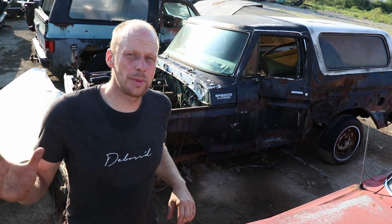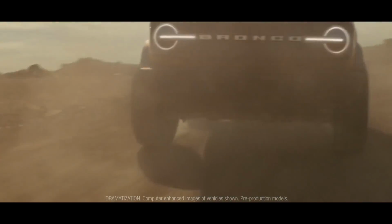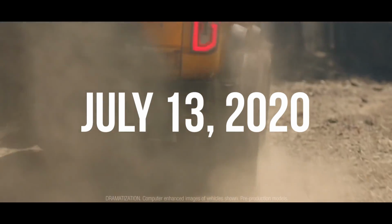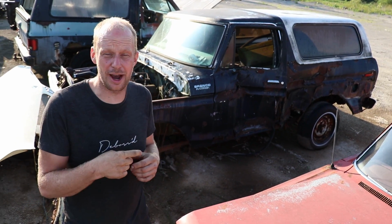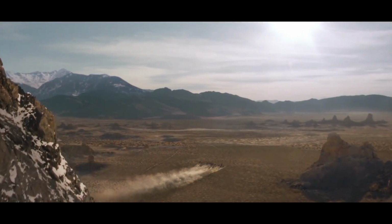Okay, so a while ago we mentioned that we wanted to do a Coyote Bronco, and as you guys know, the Bronco is being released today, actually, and we made this obviously before today, so we're not sure what the new Bronco is going to be like.